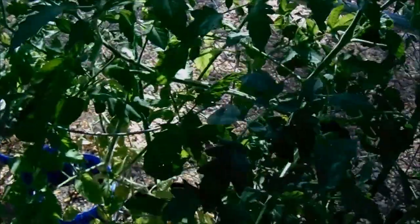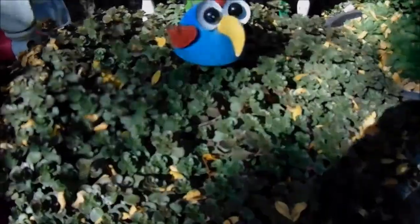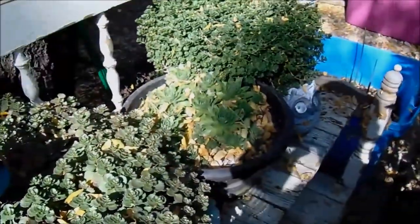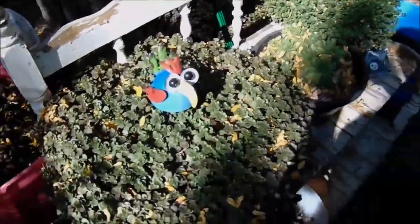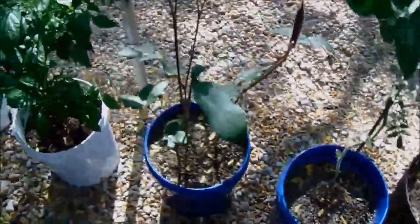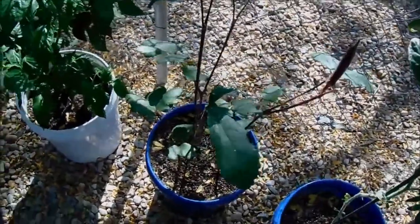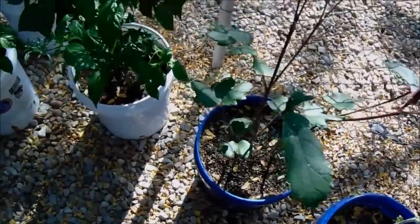Here's the sedum. Sorry, I know the light's bad. I'll try to speed this up too. This video is getting kind of long. This is a dragon's blood sedum, some hens and chicks, and some tricolor sedum. Some burgundy okra. We've already pulled a couple pods off of that and another one. It's really just barely starting to do well because of our heat.